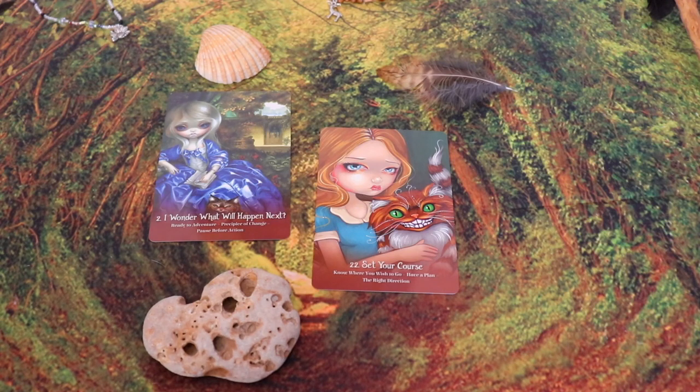Number 4, the madness, the great challenge of the adventure, the aspect you may doubt within yourself as you undergo your journey. And then we have set your course. So the great challenge, exactly. Know where you wish to go in this life. Have a plan, the right direction.